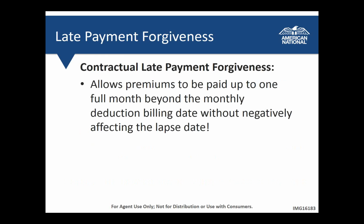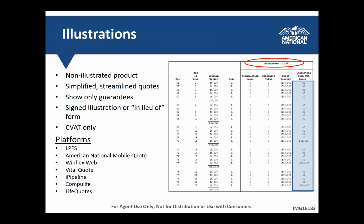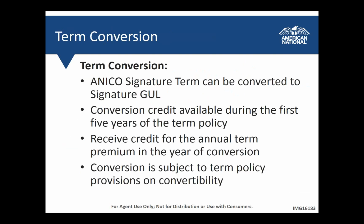This right here talks about our late payment forgiveness for this product, and all that means is if a customer is late paying their premium, this does allow that customer to pay the premium up to 1 full month beyond the monthly deduction billing date without negatively affecting the lapse date. I apologize, I moved the slides a little bit too quick.